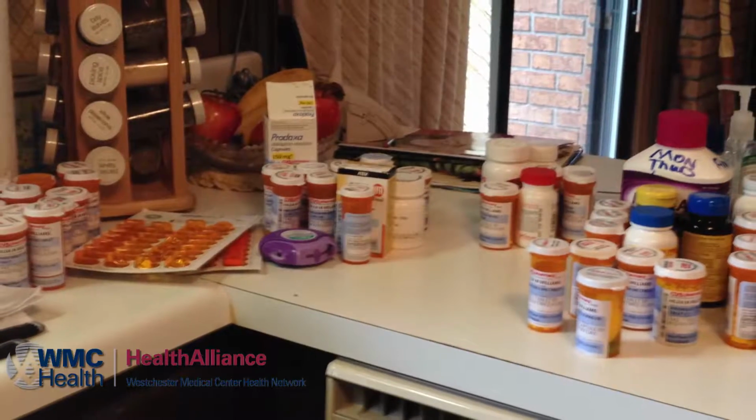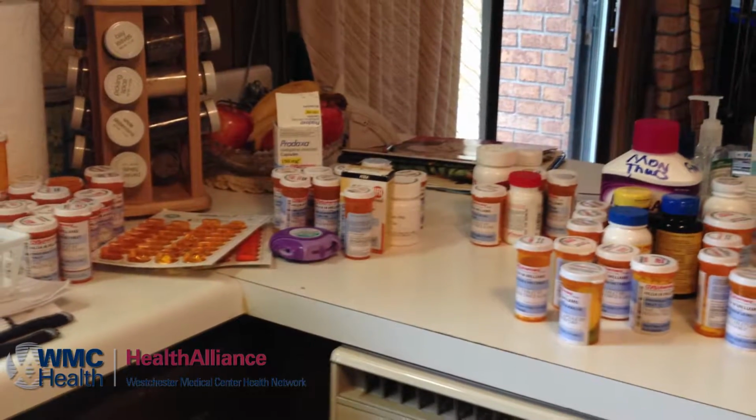Electronically, there are some means to do that. For example, I have a list of medications on my iPhone, and there are programs. The new Apple app, not to put in a plug for Apple, but the new iPhone app, I think it's called iHealth, has a section where you list your medications.